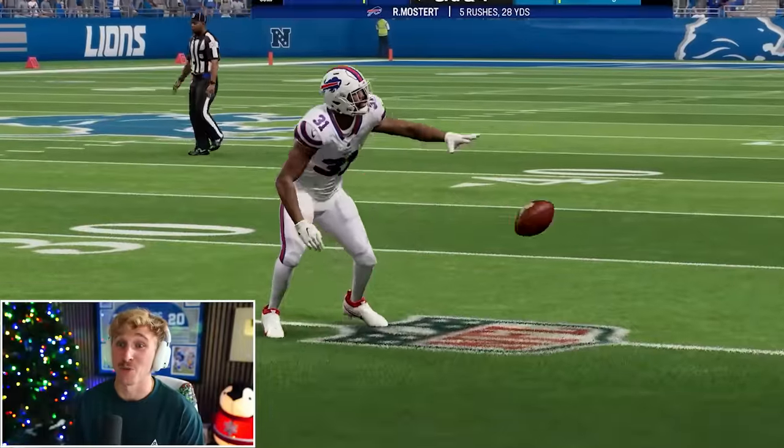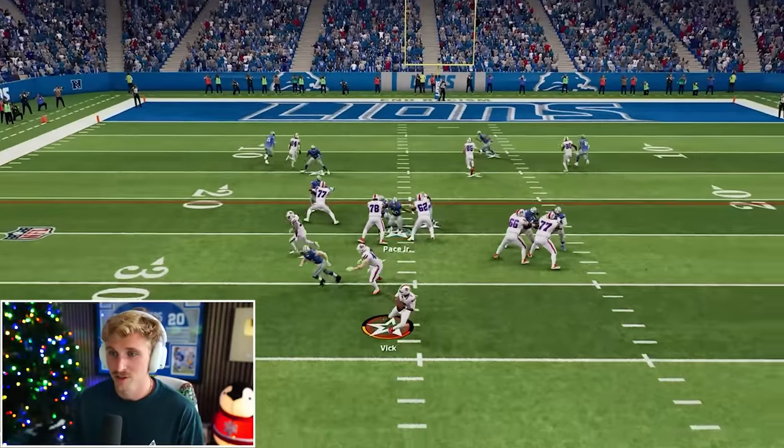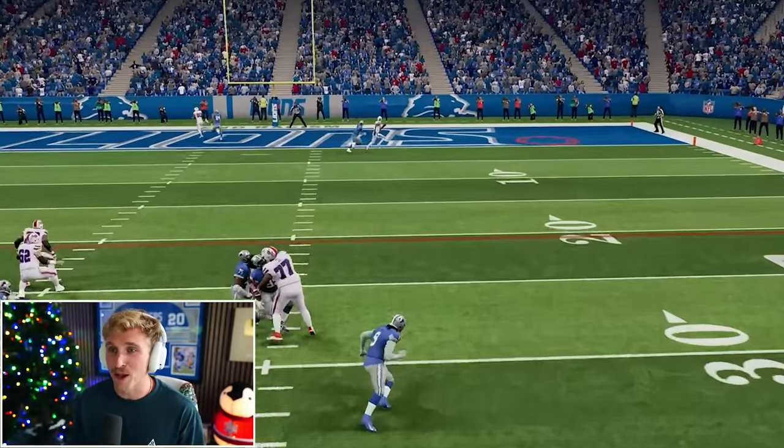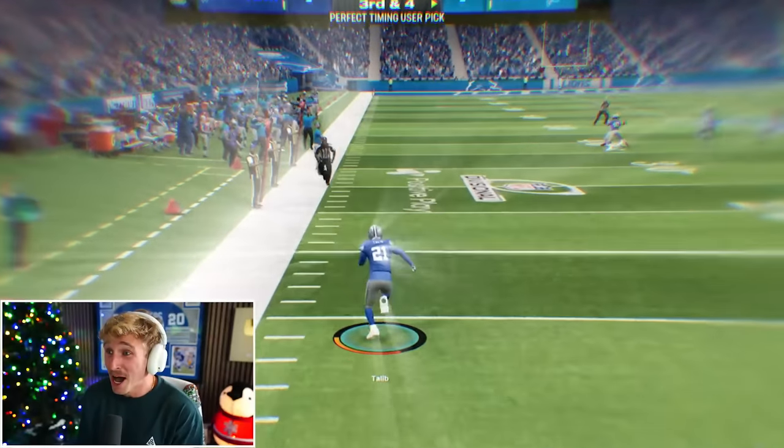Wow, we just got an ankle biter. He was going to get around that corner. Third and four. Play action. I'm on Ivan Pace. There is no way you made that throw. You did it. Akeem Talib.